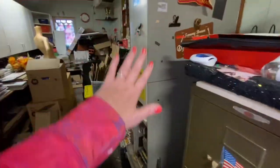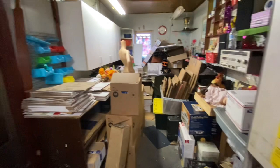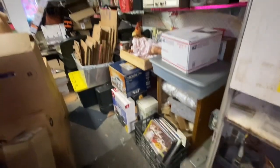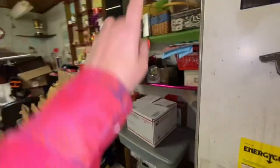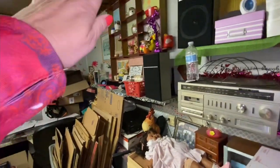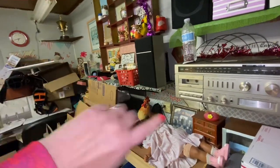Now this is our furnace. Now this over here is stuff that is just either not listed, personal stuff that I need to get out of here, stuff that was on Facebook that didn't sell. I have personal items up here that I need to get rid of from when I was crafting. I have all that right there I need to clear out.